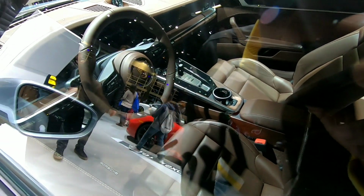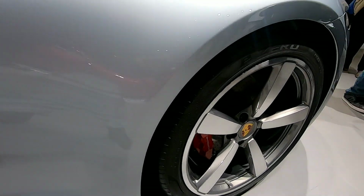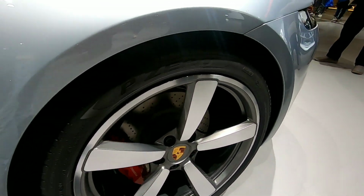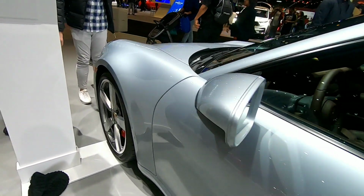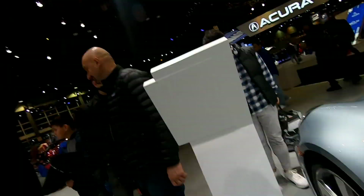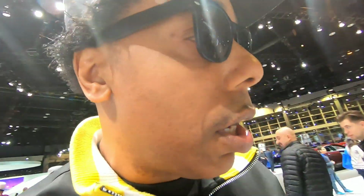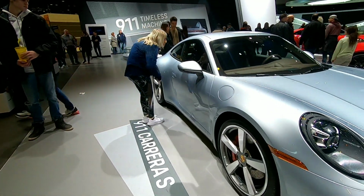Interior, the wood is crazy. It's got 21s in the rear and 20s in the front. So yeah, it has a 1-inch larger diameter rear rim than it does in the front. I like that Porsche. Do something different.